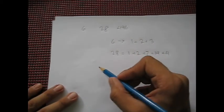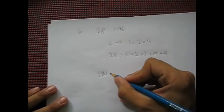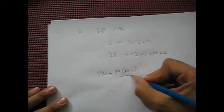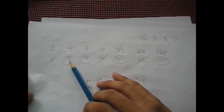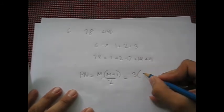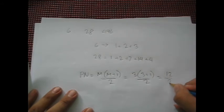How are Mersenne prime numbers related to perfect numbers? Well, simple. A perfect number, we'll designate as Pn, should be equal to a Mersenne prime times a Mersenne prime plus 1, divided by 2. Let's use the first Mersenne prime, 3. So 3 times 3 plus 1 divided by 2. So this is going to be 3 times 4, 12 over 2, which is equal to 6. There, see? From the first Mersenne prime number, we were able to come up with the first perfect number.